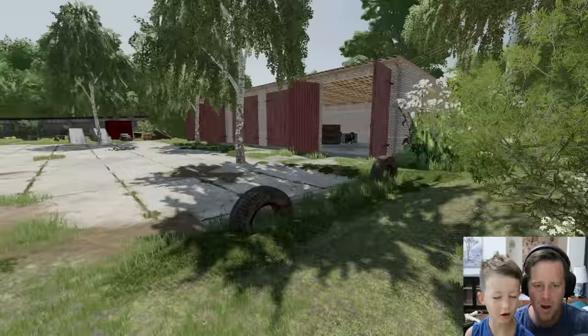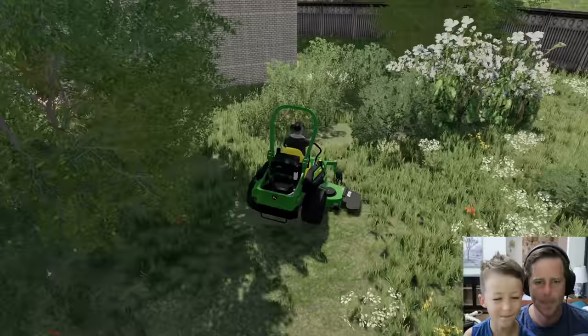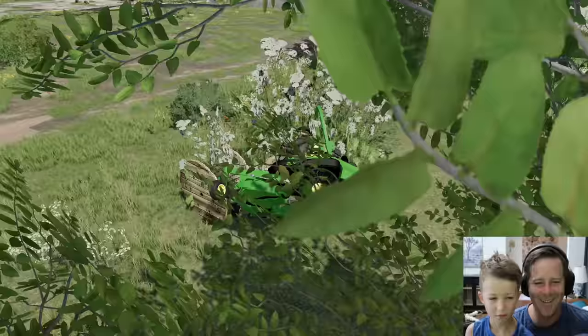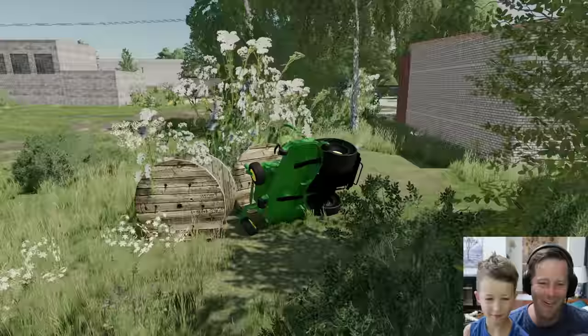You gonna try the John Deere one? Yes. Okay. So this one actually does very good. I want to take one of these and try this big bush. Oh no. Hudson. Oh no. Watch out for the blades. Turn it off. I can't.